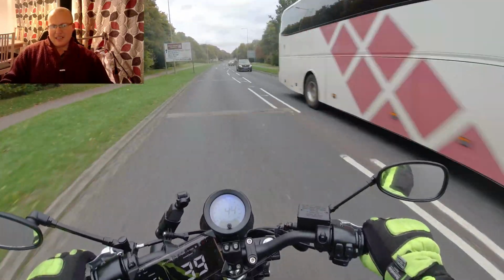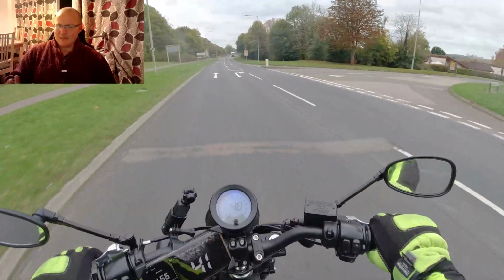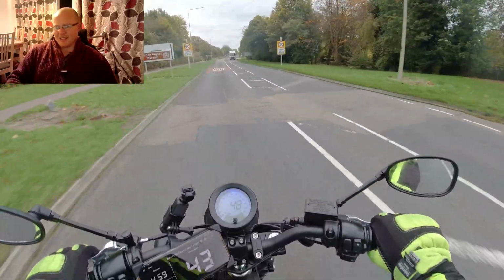On these, the seat is kind of hard, the suspension is also kind of hard. Is that in keeping with the style? I don't know exactly.